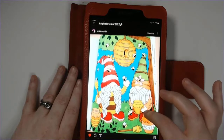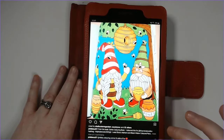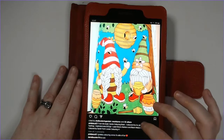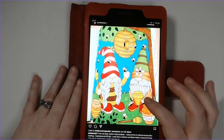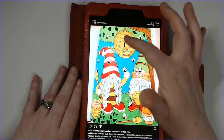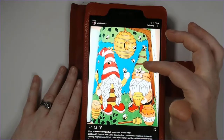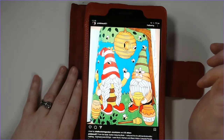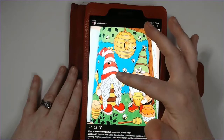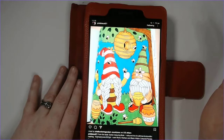From Pink Biscuit 21, we have gnomes and honeybees. Gnomes and honey, from the Gonks coloring book. I think that's what she has. And super cute. I actually love the beehive. Looks almost like she's done some shading on it, and you can tell. I really like that. Love the beehive. I love all the different colors for the gnomes, that they all have different color outfits and stuff, but the red shoes are the thing.